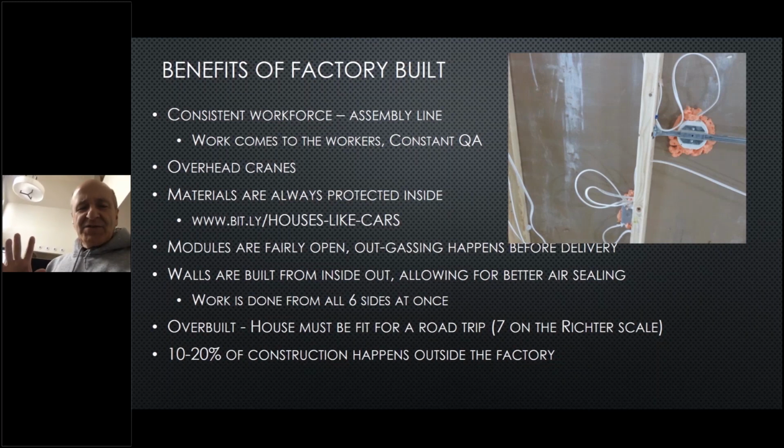And I'm not sure of this because it's really hard to monitor, but I believe since the modules are pretty open as the materials are coming together, there's outgassing happening in the factory before it's delivered and assembled as a house. That's not a fact, but it's a concept that I have. The walls are built from the inside out. We're going to look at a wall cross section here as the walls are being built to give you a better idea of that. That allows for better air sealing, as you can see in that little inset photograph of those two boxes, where they are able to put the walls up on the framing and then foam them from the backside.